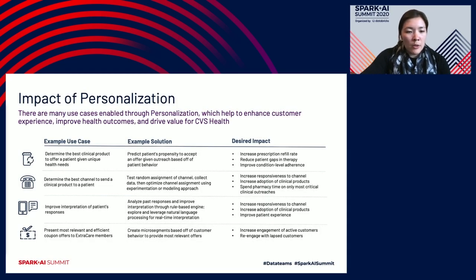And so just to give a little more context to what personalization really means at CVS, I'm going to give a quick overview of some of the use cases and solutions, ways that we approach personalization, and then we'll dive into two specific use cases, one on the pharmacy and one on the front store side.